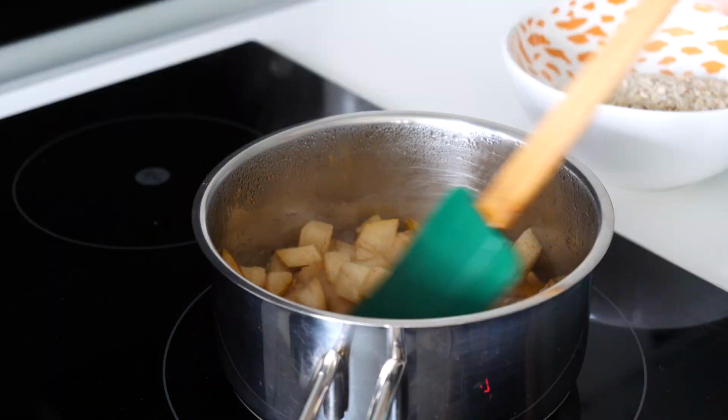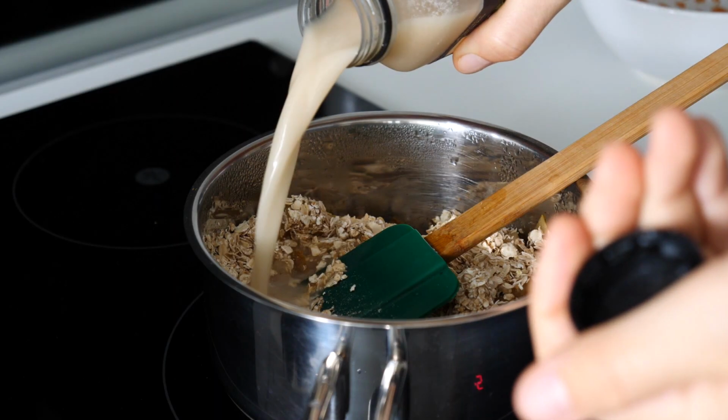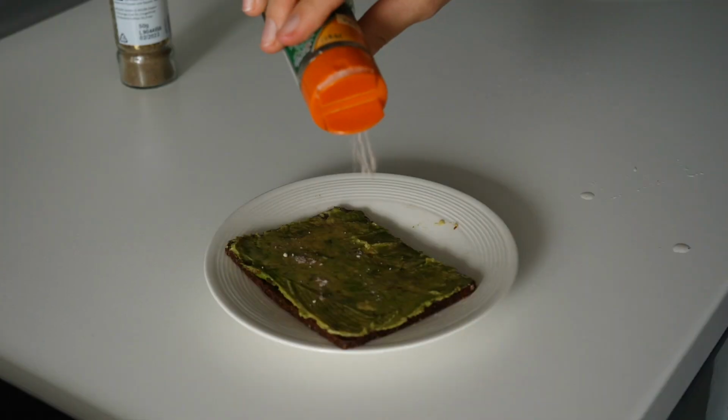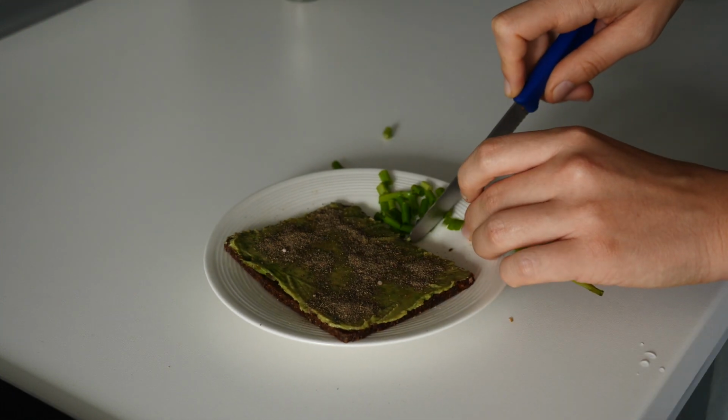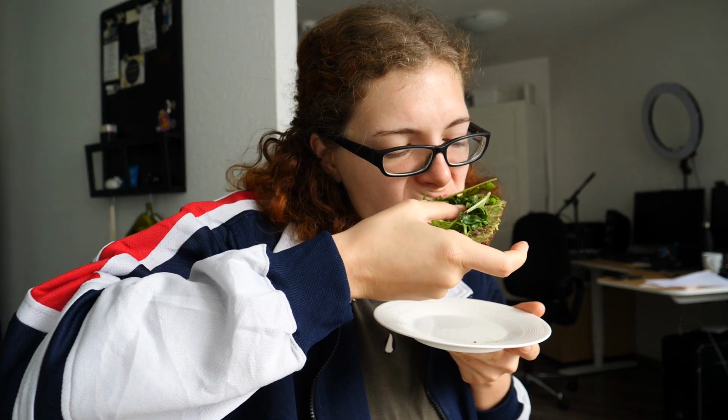Another option is my apple or pear porridge. I cook the pears in oat milk, I add oats, and done! As a healthy snack in between, I love to eat some avocado on bread. And you literally always get bread from food sharing. I live for the pepper on avocado bread.